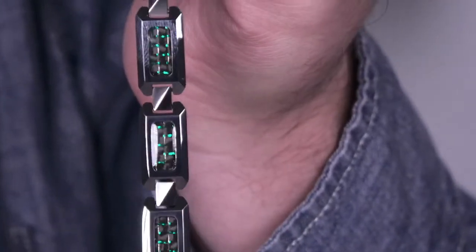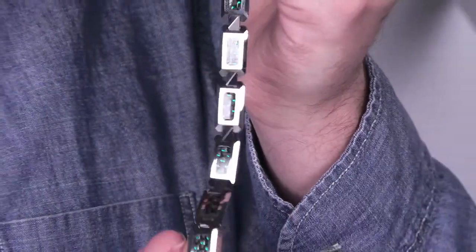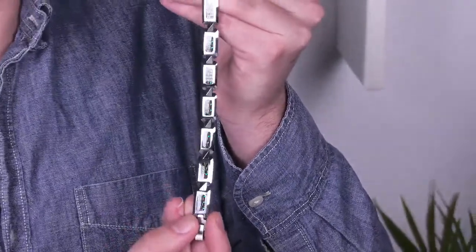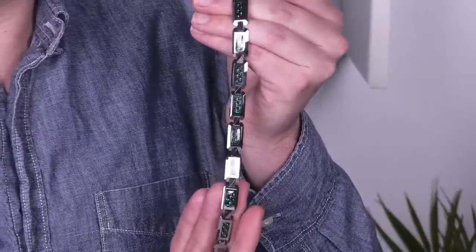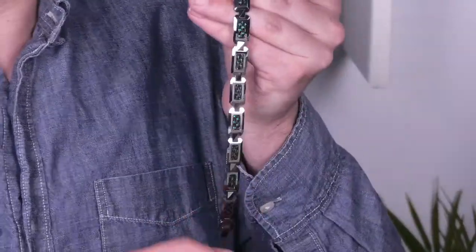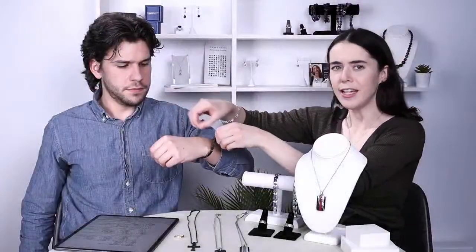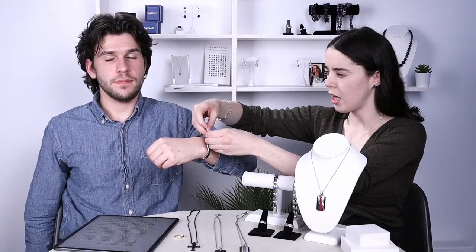So this definitely has a dual purpose. Of course it looks good on you as well. I really like this green color. It's really fresh for spring. I just think it's really appropriate for the season that we're entering into. Green is a color that symbolizes wealth and abundance and good luck. So, yeah. Let me put this on for you. I'd love to see what it's like on the wrist because this is a heavy piece. This is definitely a very solid metal.